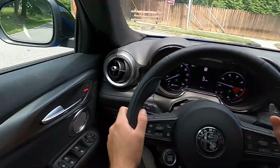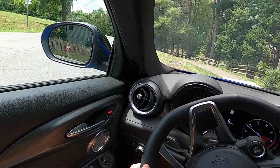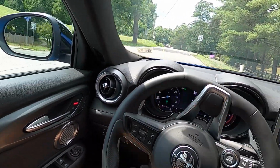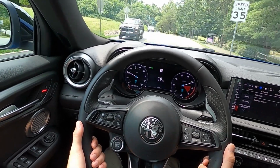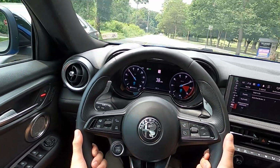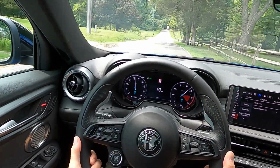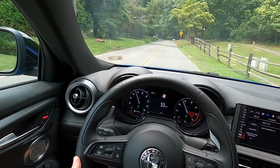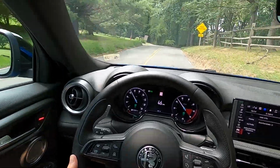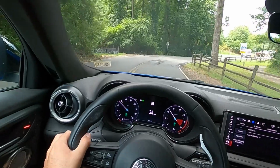So I'm gonna go into drive mode here because I think the vehicle's gonna do a better job at switching gears when need be. So I am just going to floor it now. It's got great acceleration. I mean, that feels really good. It's actually a pretty darn fun vehicle to drive here in the Veloce format.